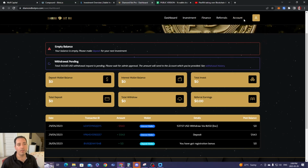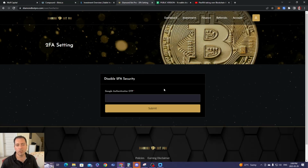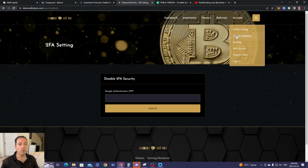And then set up two-factor authentication was the other thing that they suggested. I did have to set it up twice before it took. The first time it just didn't work. But I just deleted the old one and then put the second one in, and everything seems to be working just fine. Once you do that, you head to support ticket.